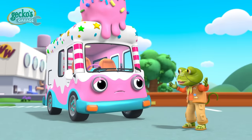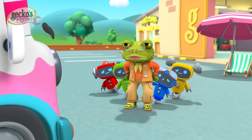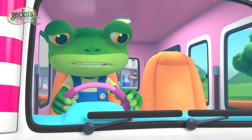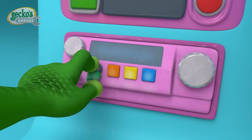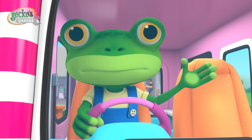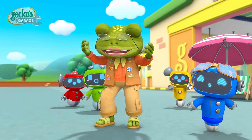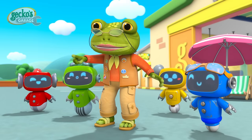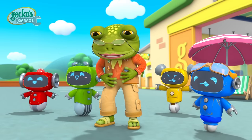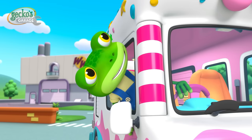My poor dear Vicky. What's happened to your lovely jingle? Oh, no. Poor Vicky's music box is broken and needs replacing. But I don't have a spare one. Never mind, dear. Your ice cream is always delicious, jingle or not. It is such a lovely tune, though.